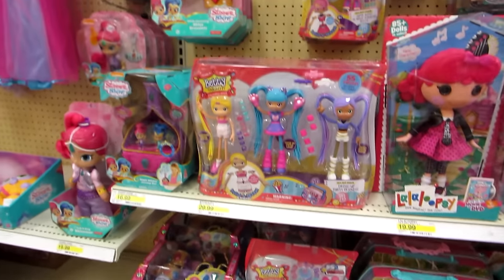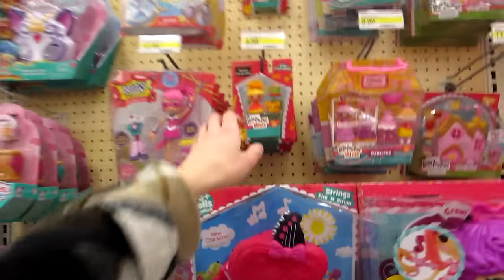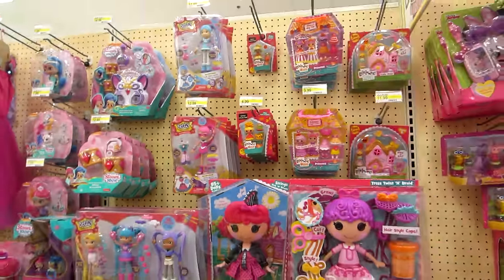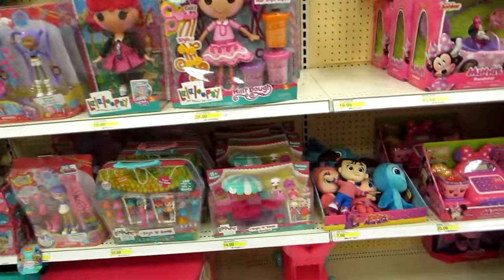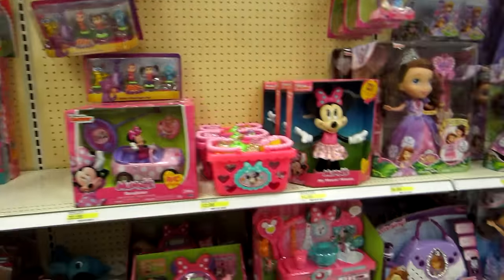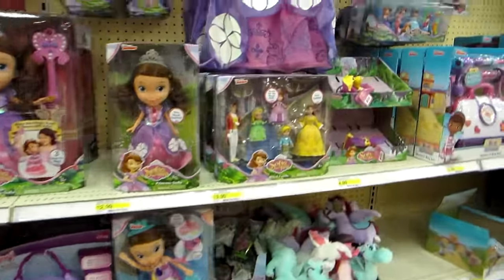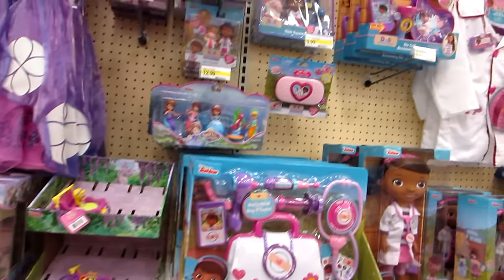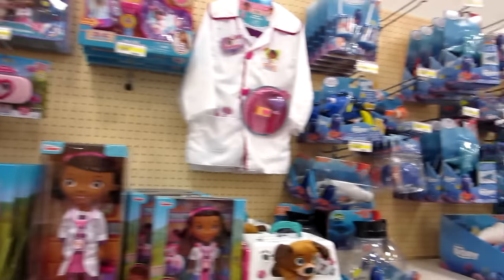Here's some Shimmer and Shine, Betty Spaghetti, and La La Loopsy. They have the new Yummy collection of the La La Loopsy minis, which is awesome. I love that collection. And then here's some Kate Mim Mim stuff, and then some Sofia the First. I love the Sofia plushies. And the figures. And then here's some Finding Dory.